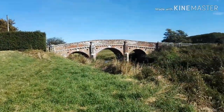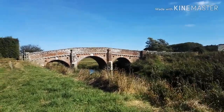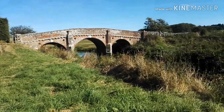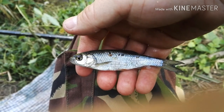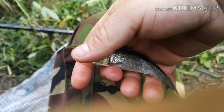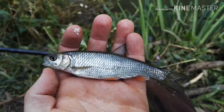I'm at the end by the bridge, and I've got a fishing match on, so I can't fish here. So I had to head back. Been catching a load of these little ones, these baby ones. Not quite what I wanted, but been having fun catching them. And another little one.